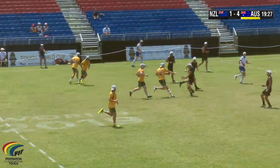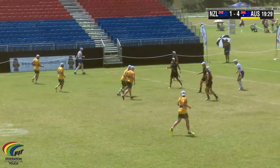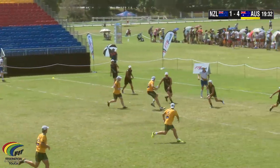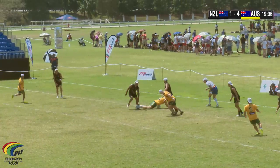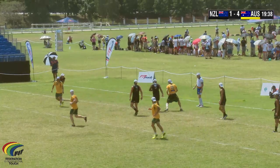Here goes Jones driving in. He's got Pollock underneath him. He gets it back from Pollock. Jones looking to come to the right-hand side of the field, decides against it. Pollock out of half. He goes short to Jones, who puts the ball down.